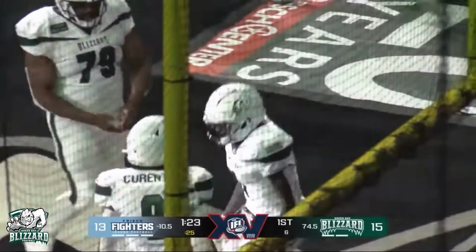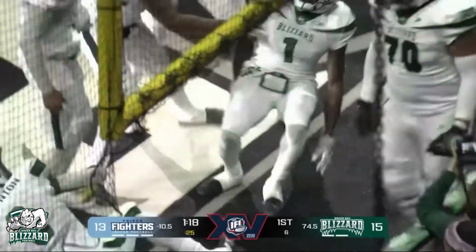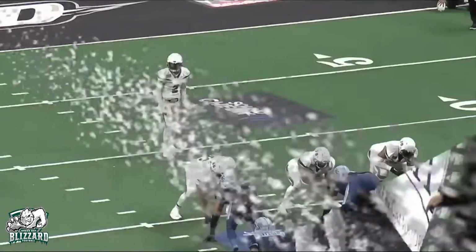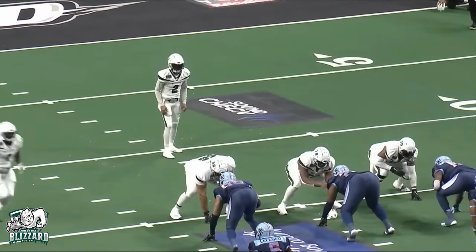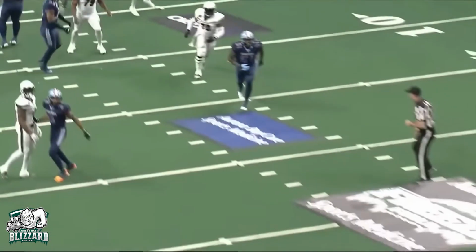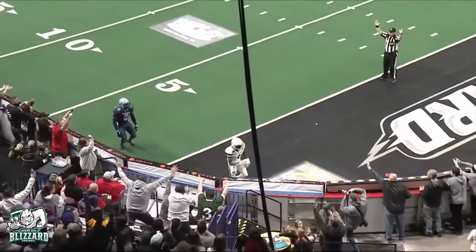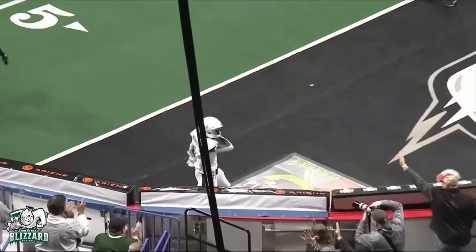Fantastic route by Newbold. And it looked like the throw was a little bit behind him, but he adjusted in the air and made a great catch there. We'll get another look at this one. Johnson had pressure on, kind of just had a fade away from that pressure. Right in the chest of Steve Newbold. Blizzard back out on top.